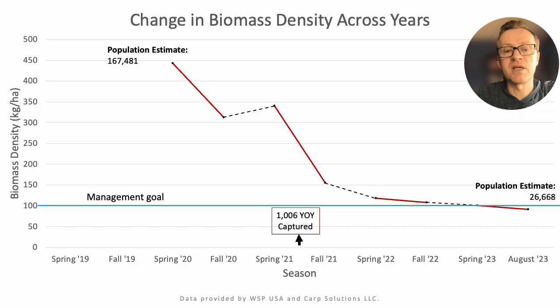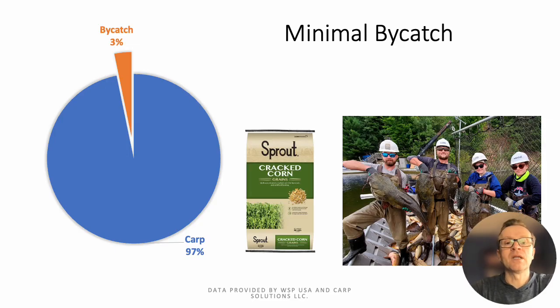So again, removal appears to be sustainable. The bycatch was minimal, only 3%, primarily channel catfish and flathead catfish, which could be released alive. Again using cracked corn as bait.